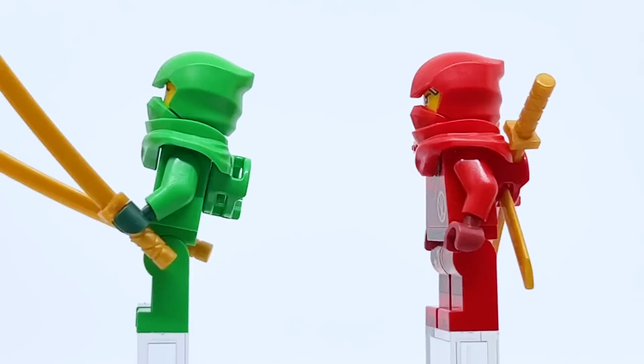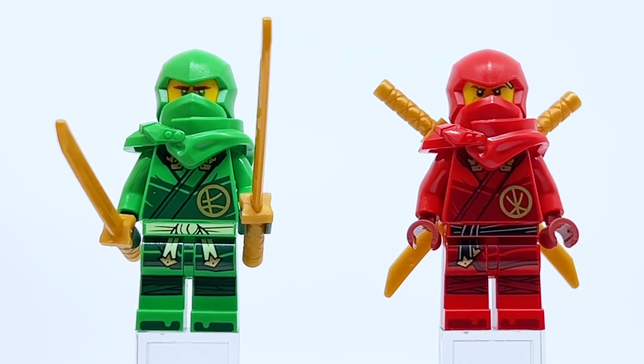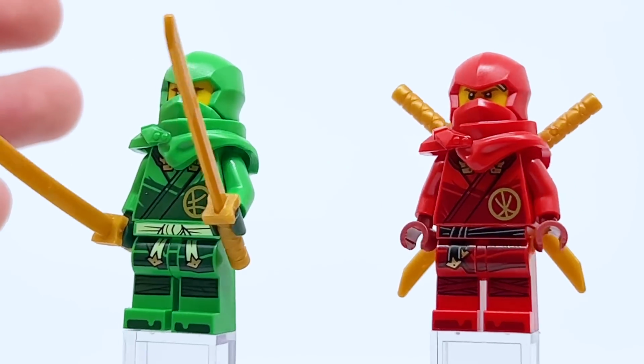Here, I'm going to put the swords in upside down, because I was informed on Twitter that some people prefer it this way. Personally, I prefer the swords the other way around, but I believe this is technically correct. This is the right way to do it. So there's how that looks.